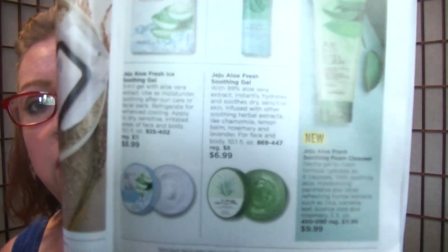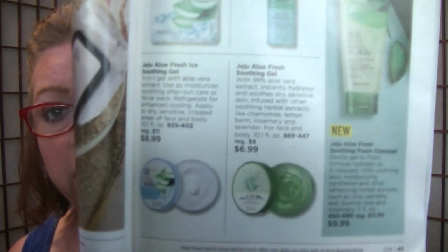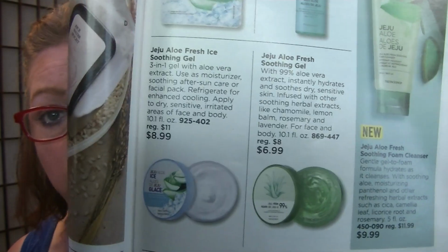So, yeah, I really like both of these, but especially I'm promoting this aloe because I used the whole thing and it's really, really good. But this is nice too. And then also in that line, we have three other products. We have the Fresh Soothing Aloe Gel that's 99% aloe vera. So if you're needing an aloe vera gel for after sun care or anything, and then there's a cooling one too. I have not tried the cooling one.